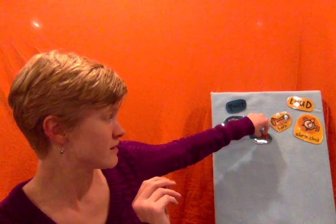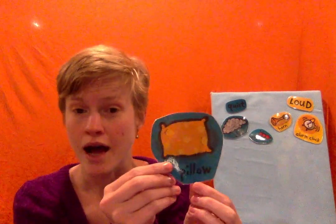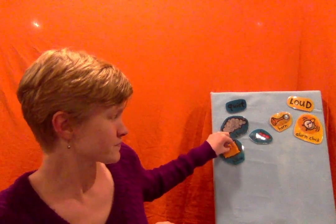Or how about an ant? Do you hear ants making a lot of noise? No, ants are quiet. Let's put that with the cloud. How about a pillow? A pillow's quiet, that's right. We don't want a noisy pillow. How would you ever sleep?